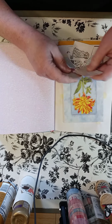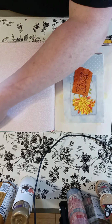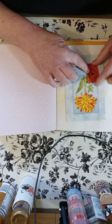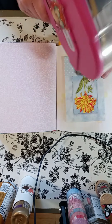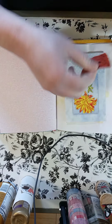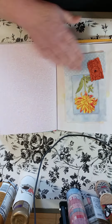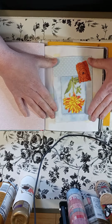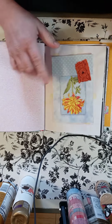And I'm thinking I may use that one here. His nose is kind of weird. Let me see, I think I have another one. Since this has orange in it, maybe I'll just add this little dog here. That'll be cute. And then I'm using a flower and a dog since it's a dog book. So we're gonna stick that on there. I probably won't be finishing any pages. I'll just be putting things in and adding things to it later. So far we've got that.